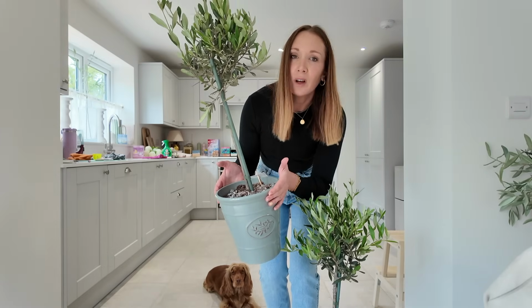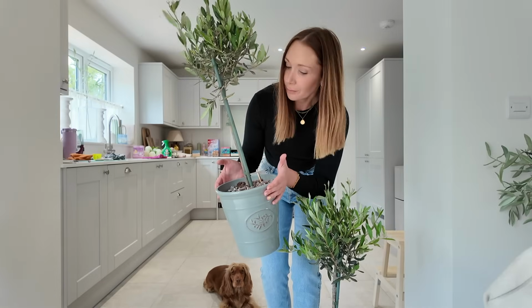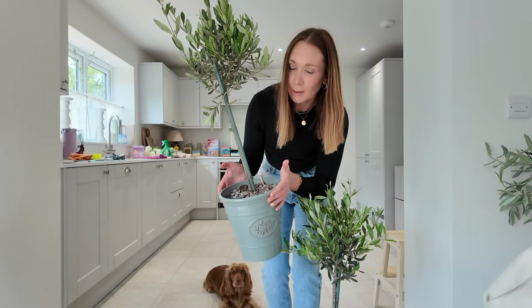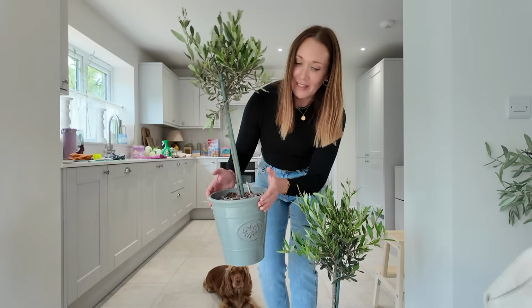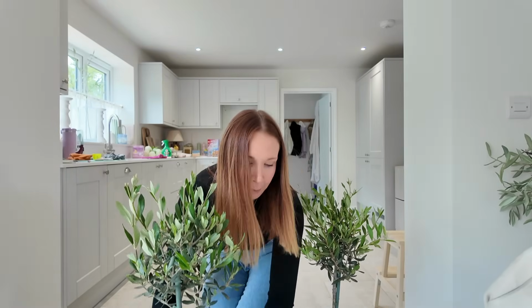However, on the car journey home, they tipped over and I had to pick it all up and I now need to clean my car. But I love them. So yeah, they're going to go either side of my front door.